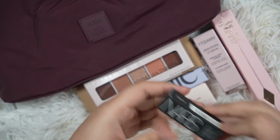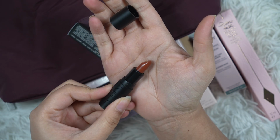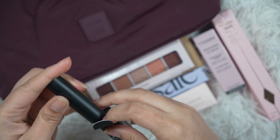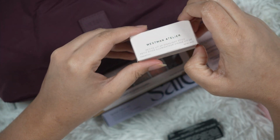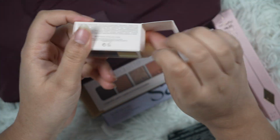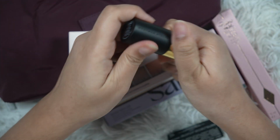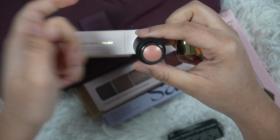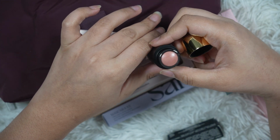And then you got a little NARS lipstick. Very, very cute. That's in the shade Body Heat. Very nice. It feels really good quality. Like as a mini, they've done good. Westman Atelier. This is my first product from them. I have wanted to try it, but I've just never got around to it. The packaging feels nice. Not as nice as the NARS, but yeah, that's a nice highlight shade for me, I think.